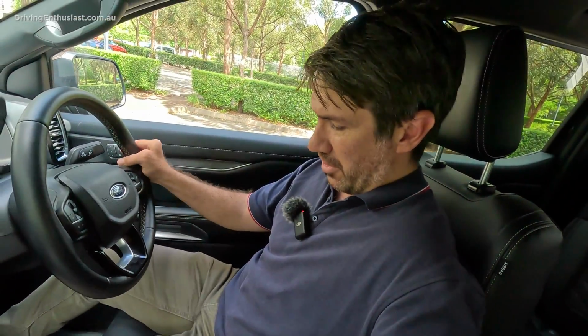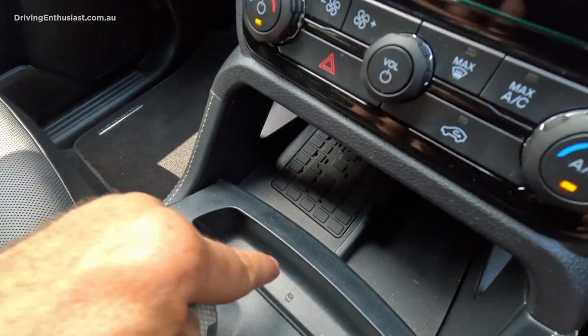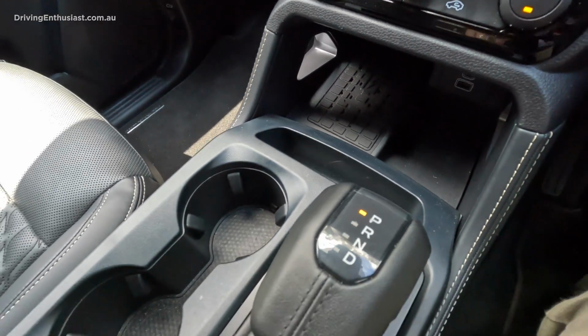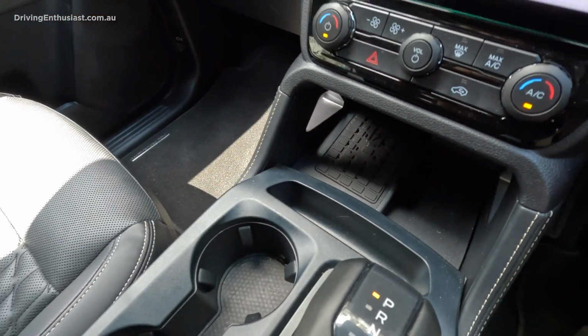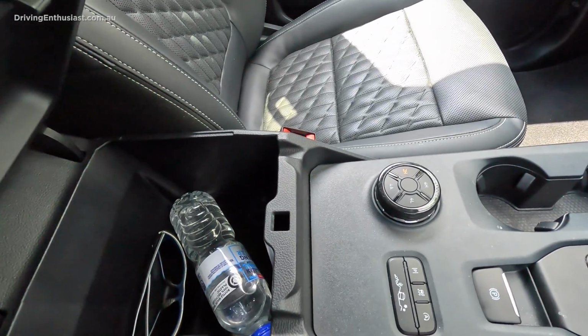Plenty of room as well. My head's nowhere near the ceiling, as you can see, and even the leg room, I feel like I've got enough space to move around. Good amount of storage in here as well. You've got a little Easter egg in there, an icon of a packet of fries, and you've got a wireless charger there and twin cup holders. Nice big center console box as well.